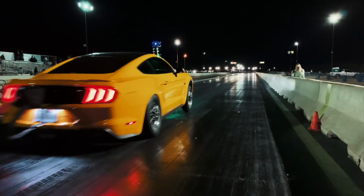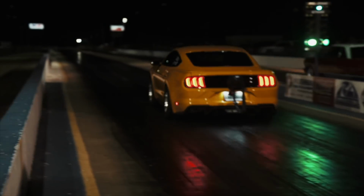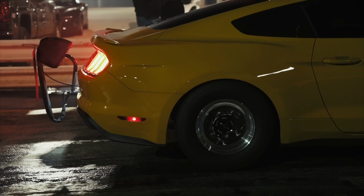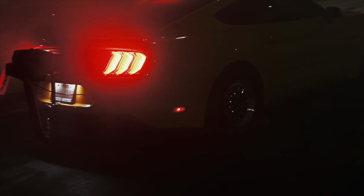I hope you enjoyed that video of the stock Gen 3 Coyote running with stock oil pump gears unopened. So for the people, if you're new to the channel or you're just stopping by to check this video out, this car does have stock oil pump gears. This Gen 3 Coyote 2018 has never been opened.